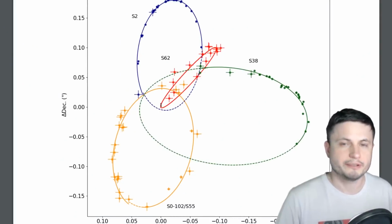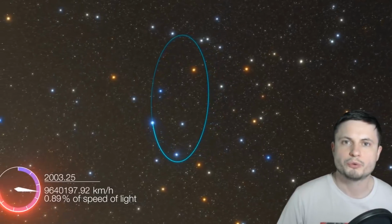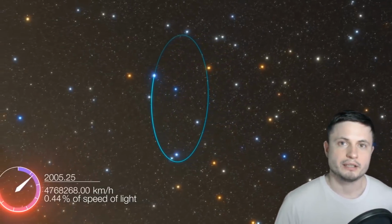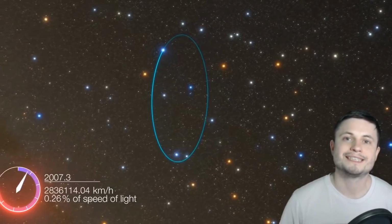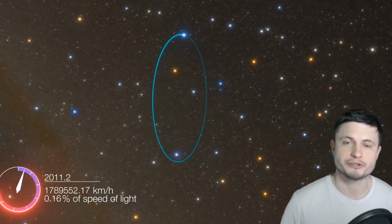But why is this called the fastest star? Well, it's because, once again, at the closest approach to the black hole, which is what we refer to as periapsis usually, the star itself moves at around 10% of the speed of light. That's about 30,000 km per second.